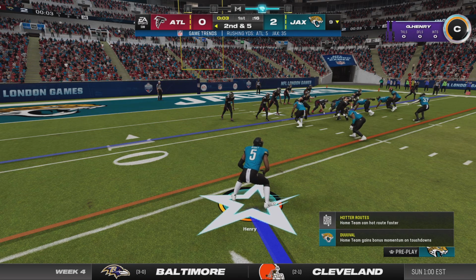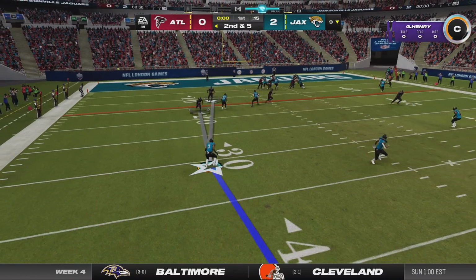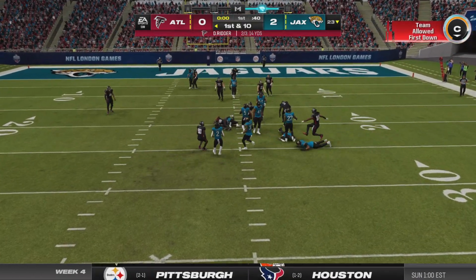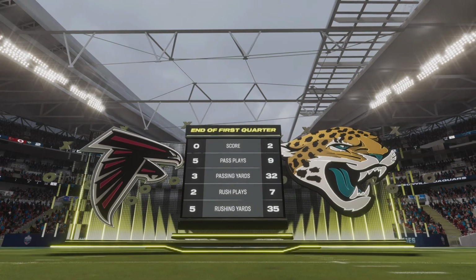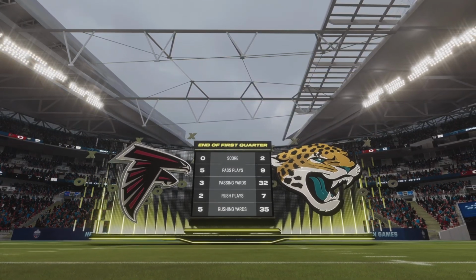Ritter from the gun. He's got his man in stride, complete. And he's going to be brought down on what will be the final play of this first quarter. We are in for a good one as we're through one on EA Sports.